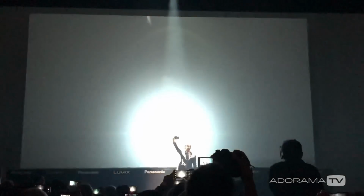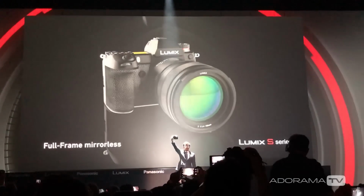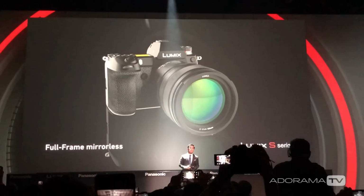They're not taking pre-orders. He came out, did that, and it lit up, with the stage and the sound effects. The presentations, let me tell you, wow. It's like they're making the camera smaller and smaller, but they want this huge crowd to look at this one camera.